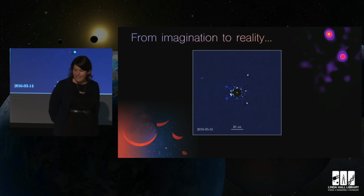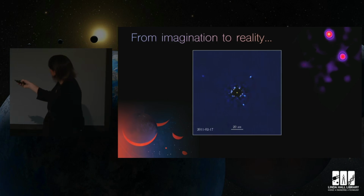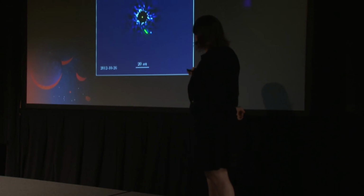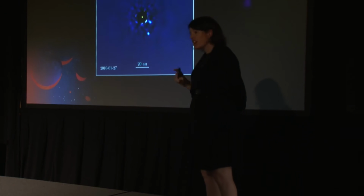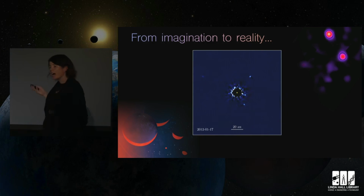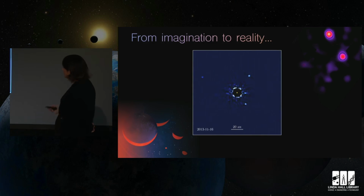Okay, this is an image, or movie rather, of a planetary system called HR 8799. These are 4 giant planets, 1, 2, 3, 4, that we've been able to image over a 10-year period and see orbiting their star. Now they're very young, so they're hot, and they're very big. They're all bigger than Jupiter. So we can't use this technique, direct imaging, to find Earth-like planets just yet.